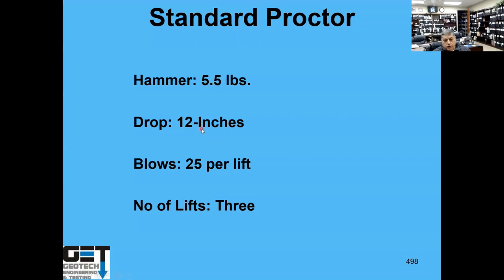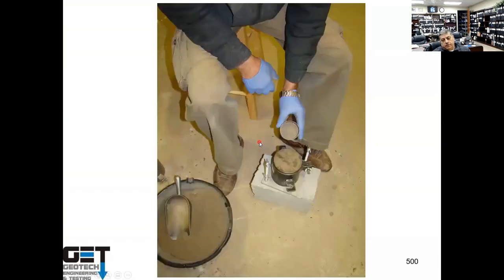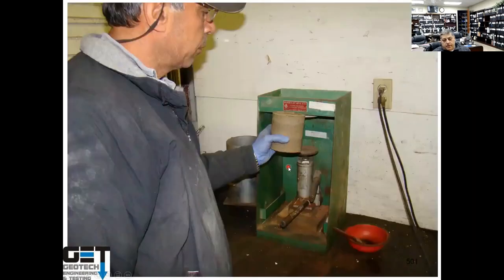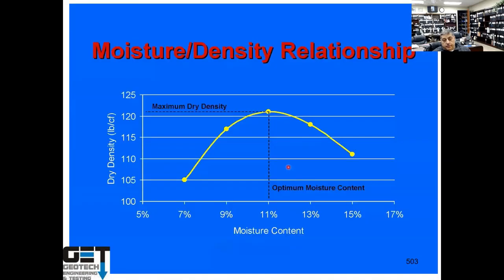5.5 pound hammer drop, 12 inches, 25 blows per lift, three layers. You compact that soil with the machine. You know the volume of it. You extrude it, you weigh it, you know the volume, you get the density curve. This is the moisture density relationship: optimum moisture content, maximum dry density.